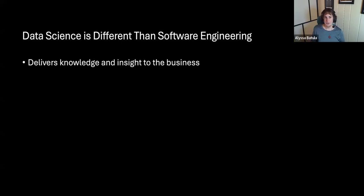So, if you remember, the goal of data science is to deliver knowledge. So, sometimes that's code that runs in a production system, and sometimes it's the answer to a question like, how much customer churn can we expect this month? Data is really important to data science. If you can't get access to the data, you can't do your data science project.